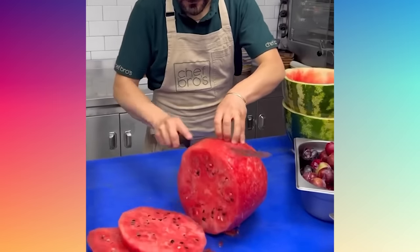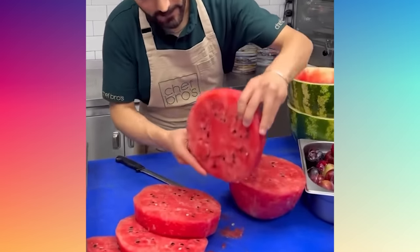Talk about the most ideal way to indulge yourself with mouth-watering watermelons.